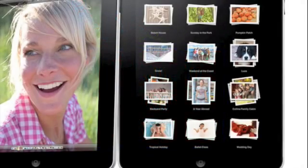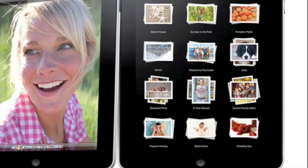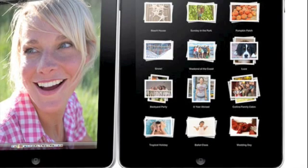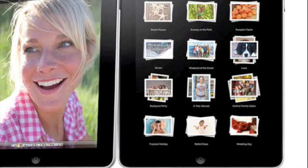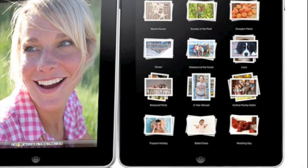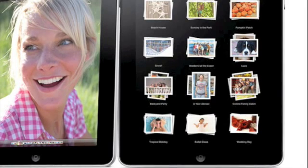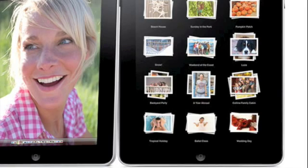Photos, it just looks beautiful. They built this app from the ground up. You can even import photos from your camera using the optional camera connection kit that you can buy from Apple, probably coming out at launch. You can also use the iPad as a digital photo frame while it's being docked. So I mean, Christmas time comes, you got a bunch of pictures of your family together last year, just put it up on your iPad and hang it somewhere. Not hang it, but put it by the door.